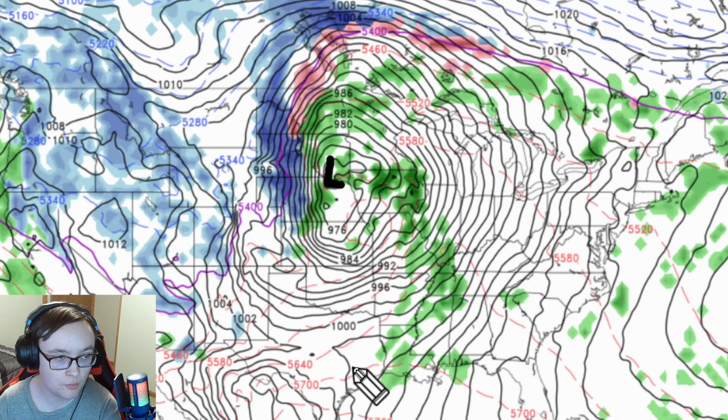This system as a whole, this low pressure being almost into the 960 millibars on some model runs, you're really looking at one of the strongest low pressures that we've seen in the month of May. So it's definitely going to be a very, very strong and significant system.